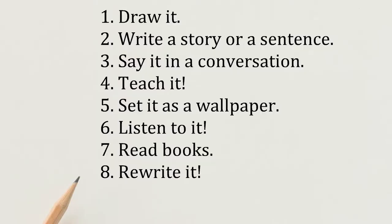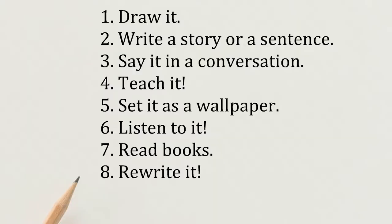For example, in my lessons, I create situations in which my students can actually use a newly learned word in practice. Teach it. If you can explain something easily, it will be memorized easily. Next time, explain the meaning of a newly learned word to your English-speaking friends. Set it as a wallpaper.